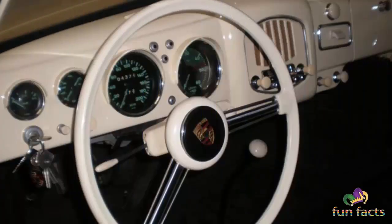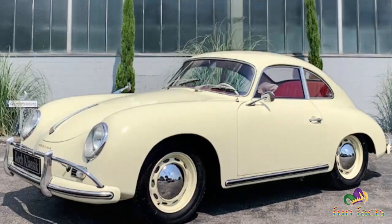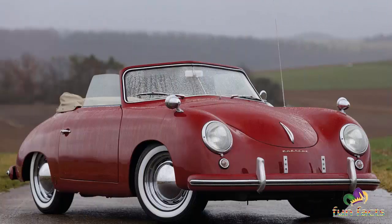From the earliest 1,100cc beginnings, the overall shape of the 356 remained more or less set. In 1951, 1,300 and 1,500cc engines with considerably more power were introduced. In April of 52, the split windscreen was replaced by a slightly V-shaped single windshield, which fit into the same shape opening. In 1953, the 1300S or Super was introduced, and the 1,100cc engine was dropped.